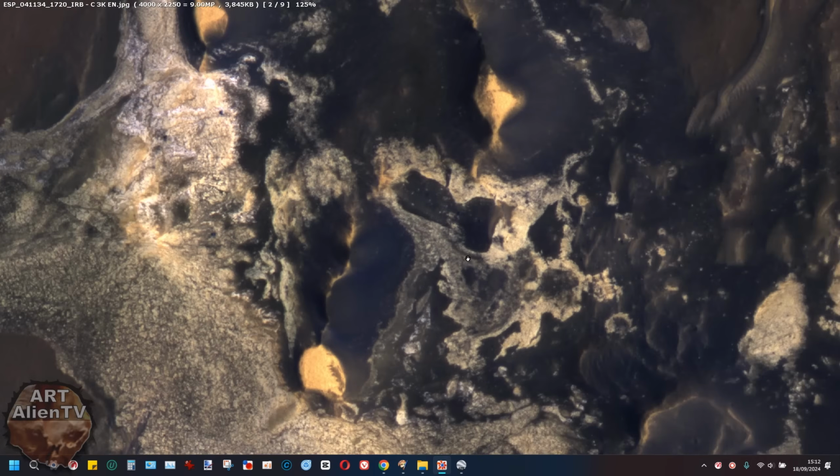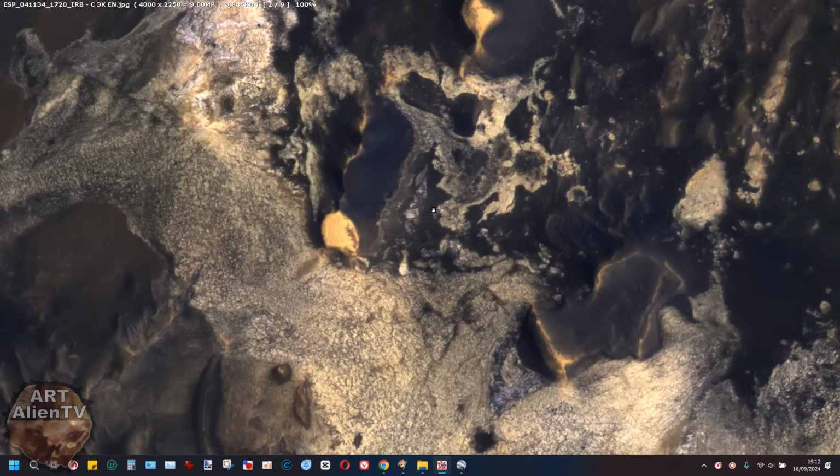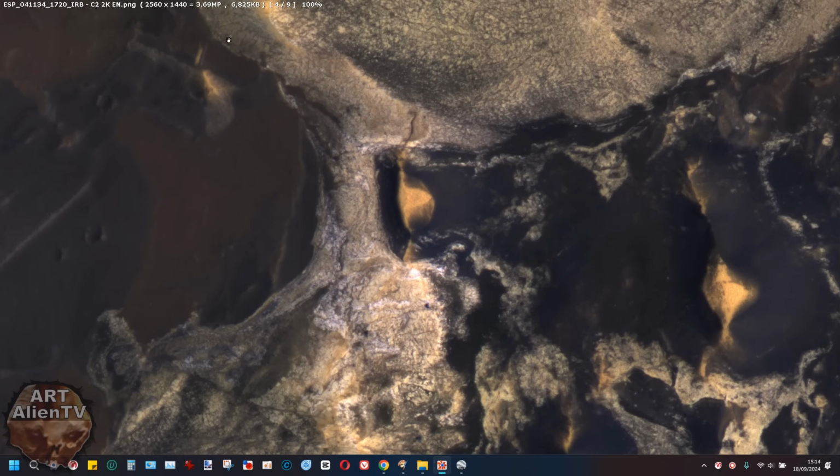So who knows? A lot of this looks natural, but the point is, when you build a harbour, you find a natural harbour and then build on it and then modify it. That's what we've always done on Earth, and I'm sure they probably did the same on Mars as well. And you can really see that gun-shaped thing up here in the top left.